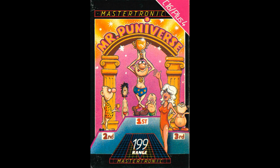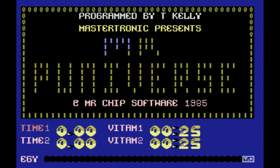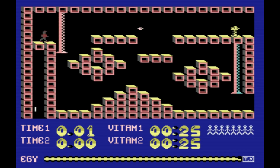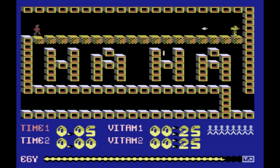Right. Next one, might as well go straight from Big Mac to Mr. Puniverse then, seeing as it is the sequel. But it's a little bit weird because I don't feel like there's any continuation from the first game. So if I describe the first one as being, thinking of Manic Miner, but with the single screen setup, then this is pretty much like Jet Set Willy is, in that it's open world. It's played across 25 screens. And you've got to go around and collect vitamins and avoid similar obstacles to Big Mac.